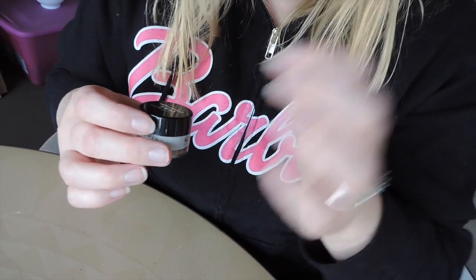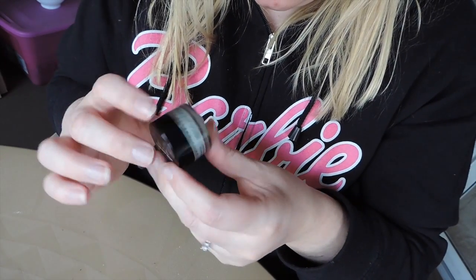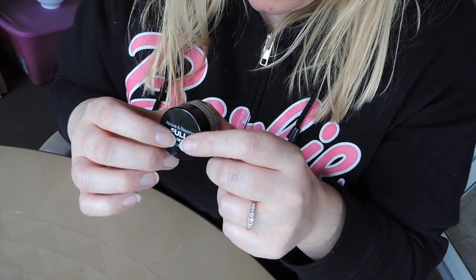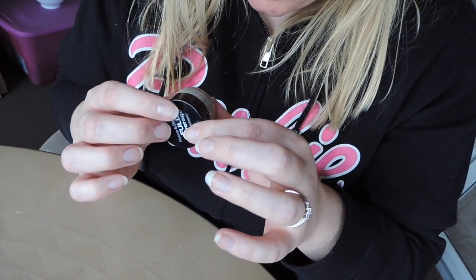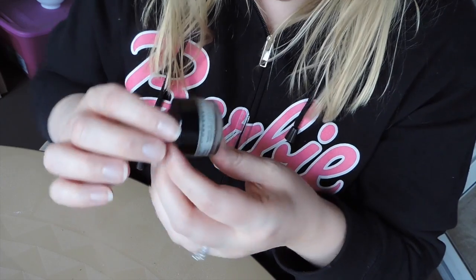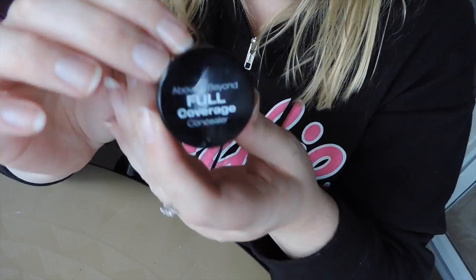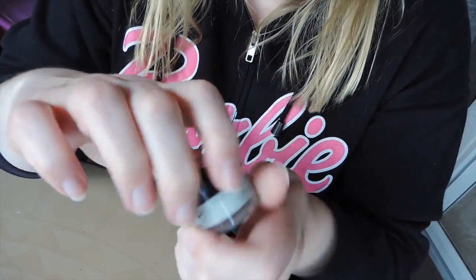I've got this Above and Beyond Full Coverage Concealer. I don't know where this is from. It's in green. It says it's crease free and lightweight. I don't know about that. Oh, it's NYX. Here it is. I was gonna say, who the hell is Above and Beyond, but I guess that's just the name of it.